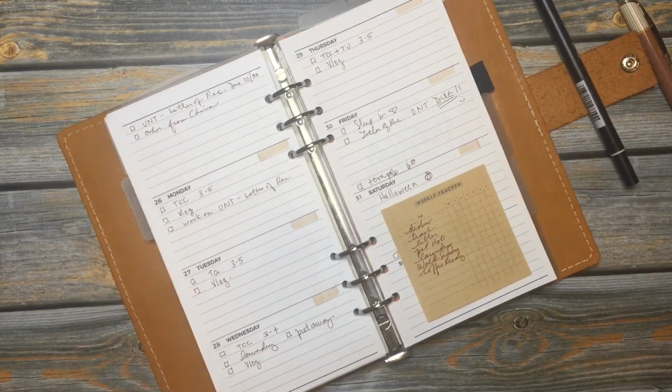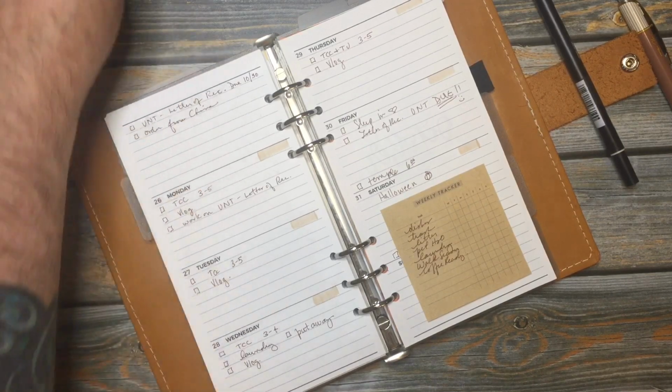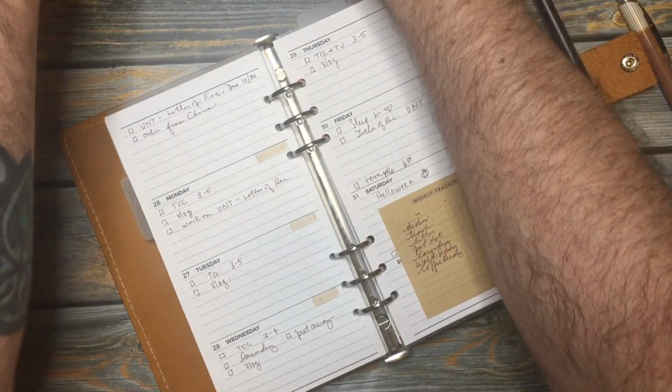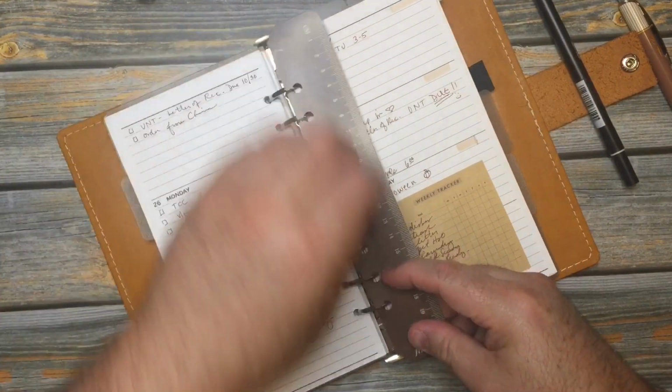It looks like it's going to be a, okay, I don't need that anymore because I wrote that stuff down. There's my tracker for next week. I can't get the bookmark up.